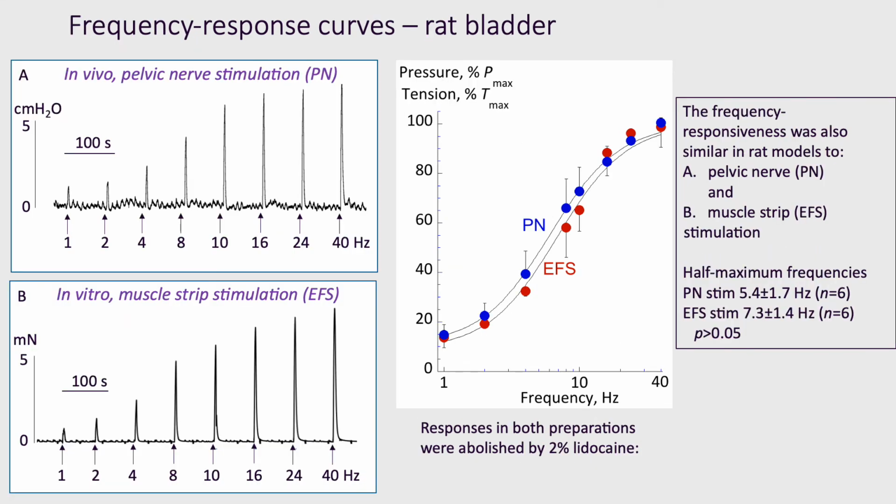This panel shows equivalent records made from a rat bladder. The top panel, panel A, is shown pre-ganglionic stimulation through the pelvic nerve, and in panel B, post-ganglionic stimulation through muscle strip experiments. And again, the 2 curves were superimposable. There was no difference between the frequency response curves pre- and post-ganglionic stimulation.